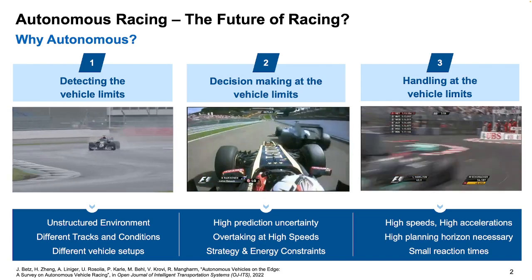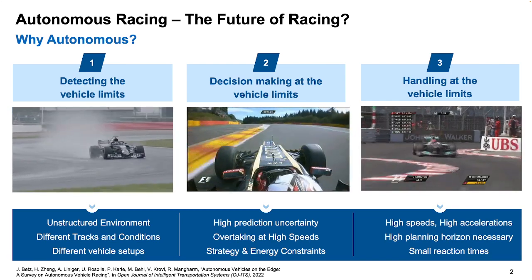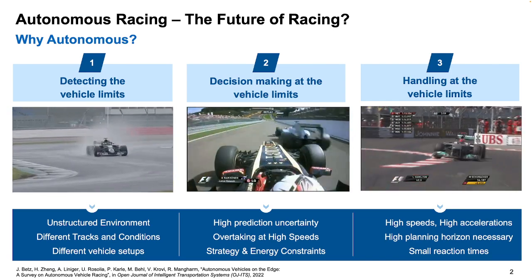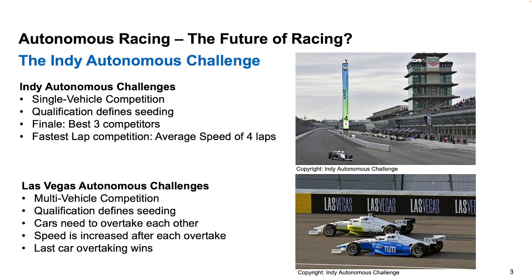When you combine all these three parts together, you will have a very exciting topic if you want to make everything you see here completely autonomously. And that was the idea of the Indy Autonomous Challenge.